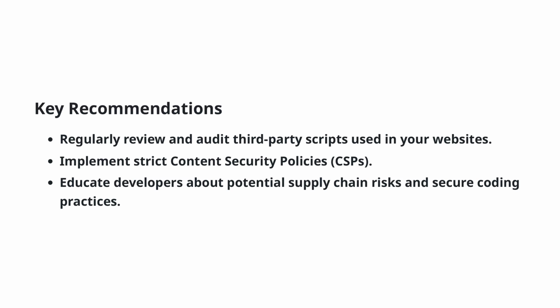In this slide, we focus on actionable key recommendations to enhance your supply chain security. First, it's important to regularly review and audit third-party scripts used in your websites. This helps identify and mitigate potential vulnerabilities early. Second, implement strict content security policies, CSPs, to control the sources from which scripts can be loaded, thereby reducing the risk of malicious code. Lastly, educate your developers about potential supply chain risks and secure coding practices to ensure that they are aware of and can effectively manage these risks. These measures will collectively strengthen your overall security posture.